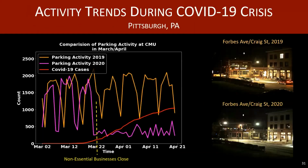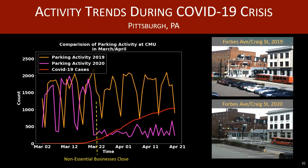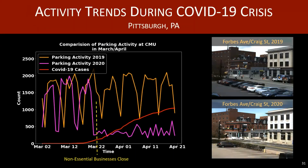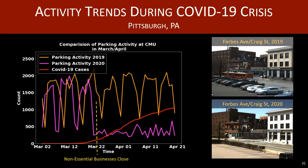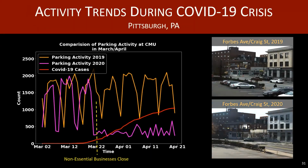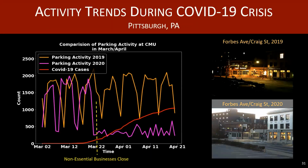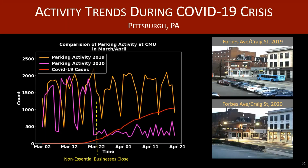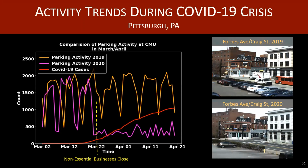And then we looked at a parking lot near CMU. I think it's the museum parking lot. We compared last year's data versus this year's data from March to the end of April. Last year's data is shown in orange. This year's data is shown in purple. You can see the purple line dips quite dramatically around March 22nd when the governor issued non-essential businesses to close. So all expected, but these are interesting trends that we can look at with low-level analytics.